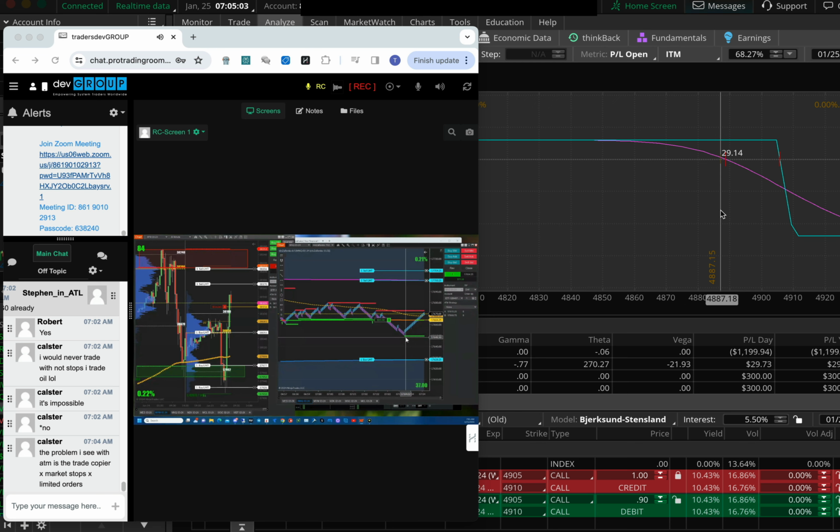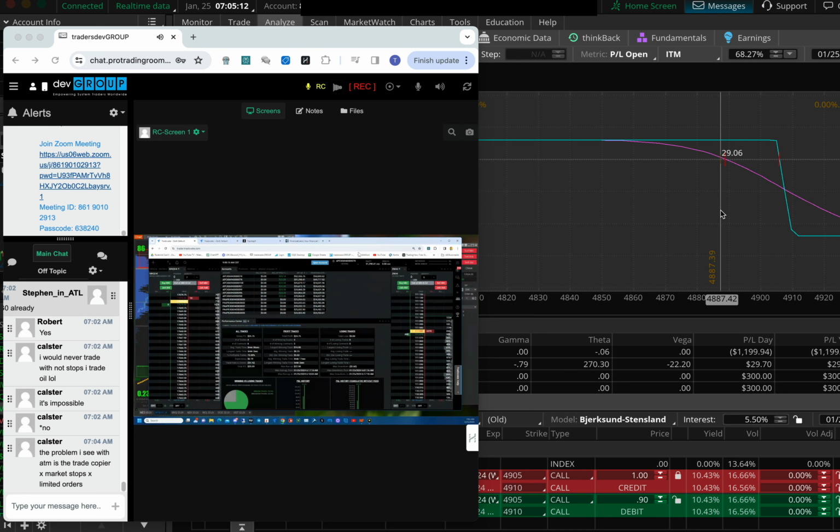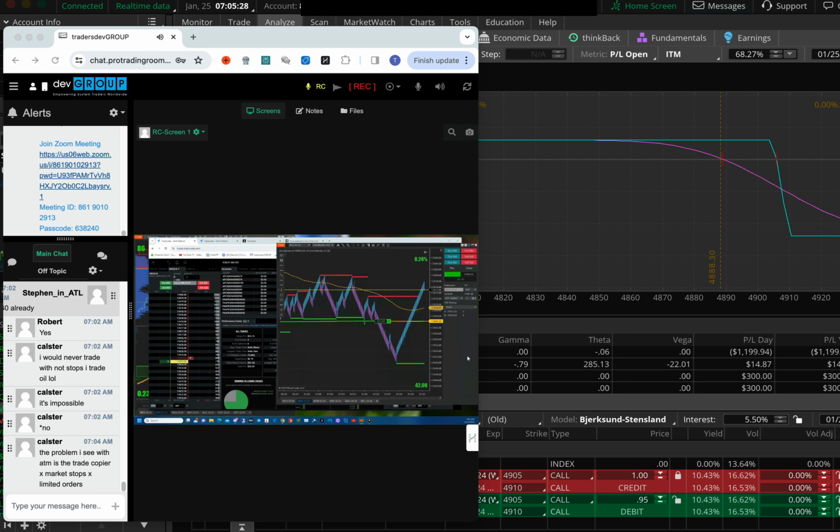Yeah, Calster's mentioning the copier when it comes to stops. That's another issue to consider. On the account grouping in Tradovate, you can't even do it. So Tradovate does not support a bracket order for all the accounts. So what I do is I put it in here manually, and then I put in my targets, and if I have a stop, it's usually a trailing stop on a winning position.